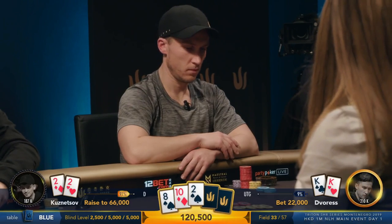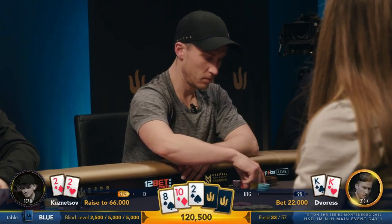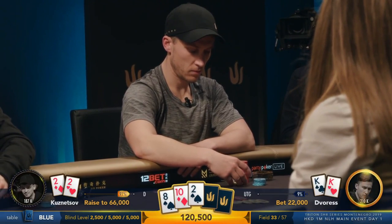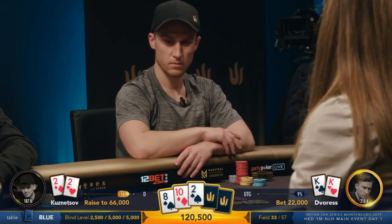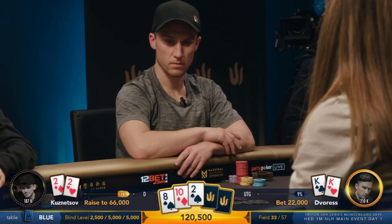What do you think of this? Tough spot for Divorce. He does not have a king of spades in his hand. It's a wet board. I mean, it's an easy spot for him, but it's going to be tough once the cards are on their backs. Right. Well, he knows when he's getting raised here, his opponent's going to have some sets, possibly two pair, and a whole bunch of bluffs.